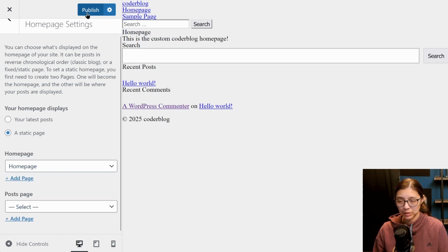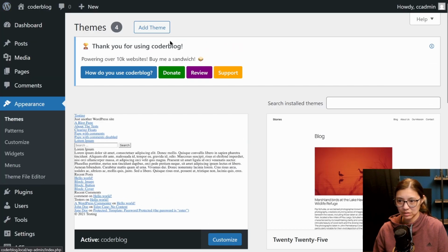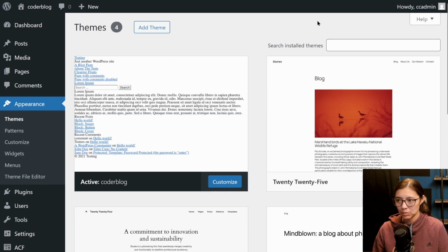So then we can click Publish. Okay, so that looks all set. So we have created our custom homepage in WordPress. Now we're going to go back to our files and we're going to create a custom PHP file that we can use to add all the code and the styles to our custom homepage.